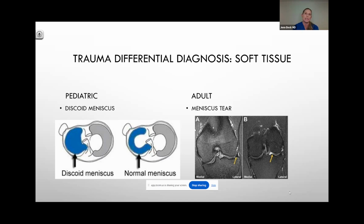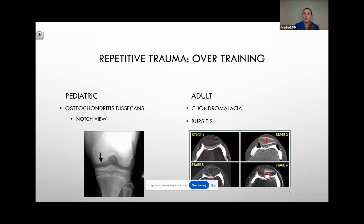That's much more common to present in that 8 to 16-year-old age range. So not only is it a meniscus tear, but especially if it's lateral, lateral joint line tenderness with an effusion, sometimes popping, clicking, need to think about this discoid meniscus. And that's really where an MRI is going to come in and tell us that. There are some subtle radiographic features that you can find with it, but that's really going to be seen on your MR.